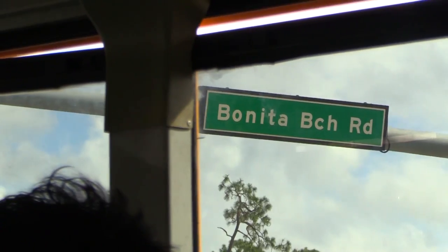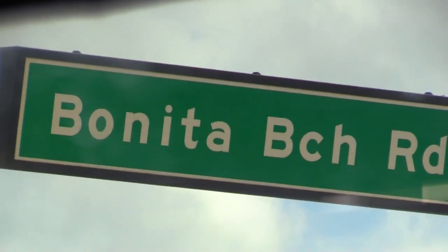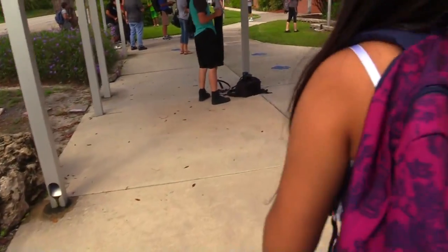So the history behind this is that in the early 1500s, the Spanish came in search of the Fountain of Youth, and they came across Bonita Springs, but they failed. So tomorrow we are going to head out to find this Fountain of Youth that has never been found.